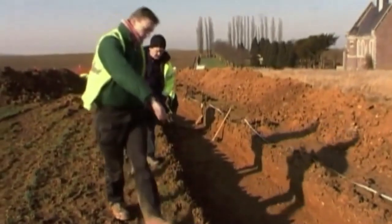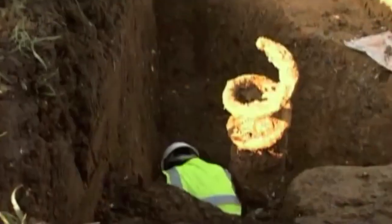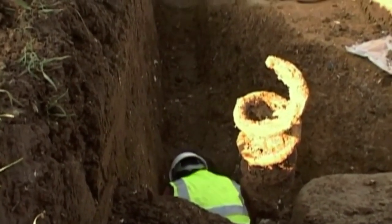See, we've got it coming in this way. We've got what looks like a knife rest in there as well. Yeah, which we've seen before, haven't we? They found the defence, and both wire and shells are still there.